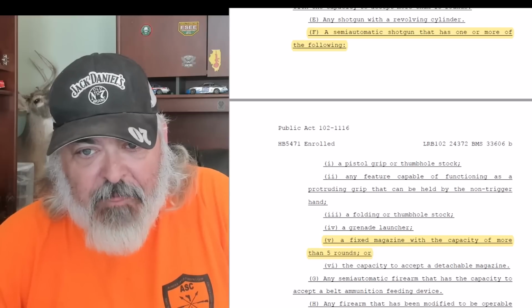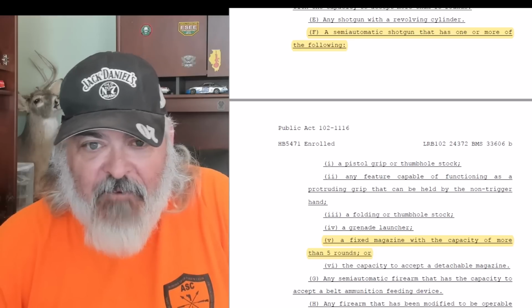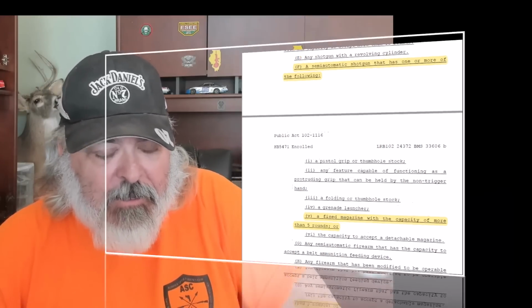So let's dive into the features test on shotguns because, like we showed with the 1022, the state is not getting the broadness of the ban that they passed. If you go to the law, Public Act 102-1116, scroll down into section 24-1.9 and into subsection F, it says a semi-automatic shotgun that has one or more of the following. And if you scroll down to number 5 in the shotgun features test, a fixed magazine with the capacity of more than 5 rounds. Okay, let's look at this.